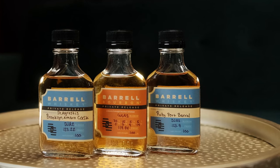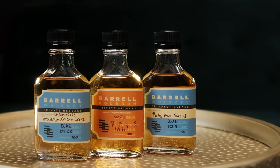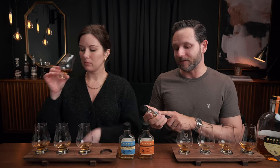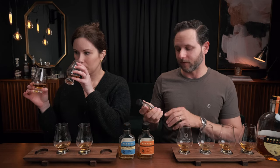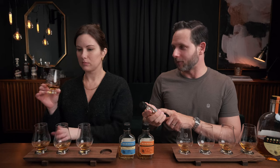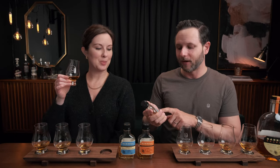Gotcha. So I'm actually the most excited, and this is really the reason why I said yes to get these samples in. So this is barrel whiskey private release finished in ruby port barrels. And we tend to like port finish whiskeys. This is blend DJX2, which is cryptic code names. It's like we're dealing with Maker's Mark as well with all their license plate numbers, FAE02 and BRT01. So many numbers and letters.